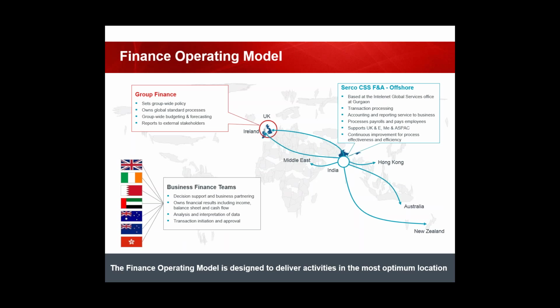The Finance and Accounting Shared Service Centre sits within the Finance Operating Model. The 3 components of that model: Group Finance, which is run by the UK, sets policy, owns standard global processes, and is responsible for budgeting, forecasting, and reporting to external stakeholders, and especially the city.